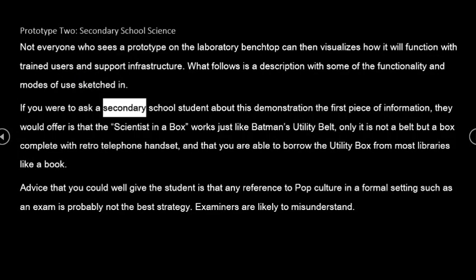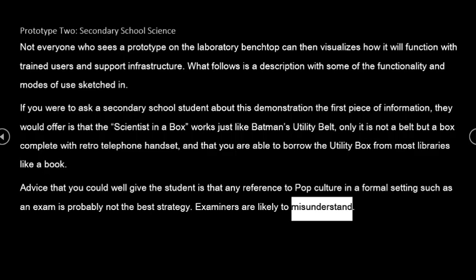If you were to ask a secondary school student about this demonstration, the first piece of information they would offer is that the scientist in a box works just like Batman's utility belt, only it is not a belt but a box complete with retro telephone handset, and that you are able to borrow the utility box from most libraries like a book. Advice that you could well give the student is that any reference to pop culture in a formal setting such as an exam is probably not the best strategy. Examiners are likely to misunderstand.